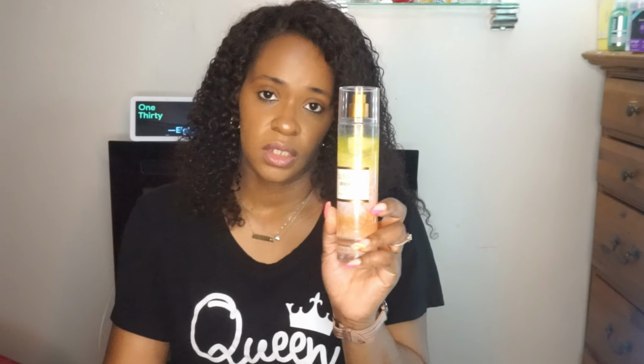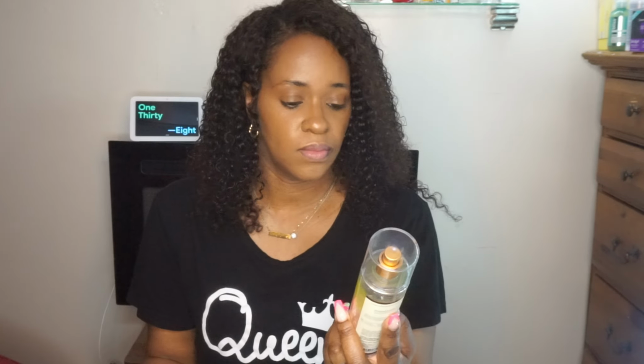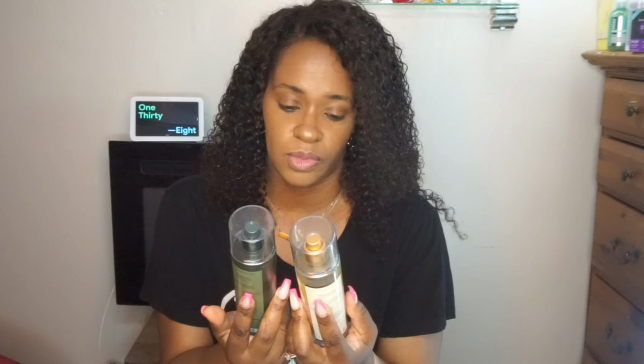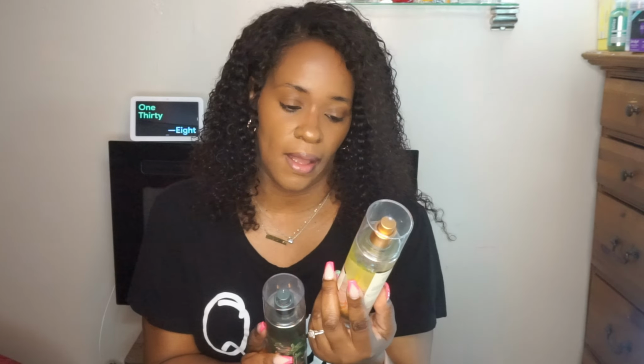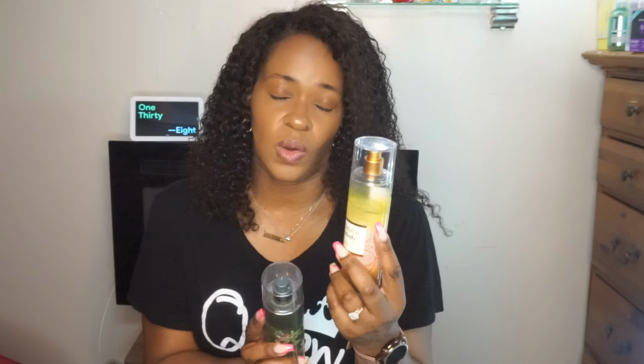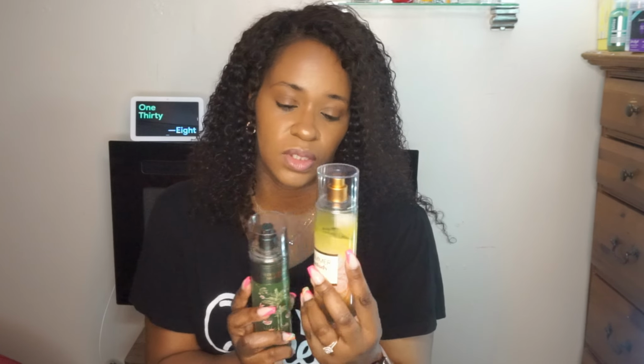So the first two that I'm going to show you is Summer Melody. For some reason I kept calling it Medley, but it's Melody. And Watermelon Mojito. I did do a short video on these two. I put these together because they both have a watery melon scent, but Summer Melody, of course, has a melon note in it, and it also has a vanilla scent to it. So it gives off a creamy note. So it has this juicy, fruity watermelon slash melon with a hint of vanilla in it.